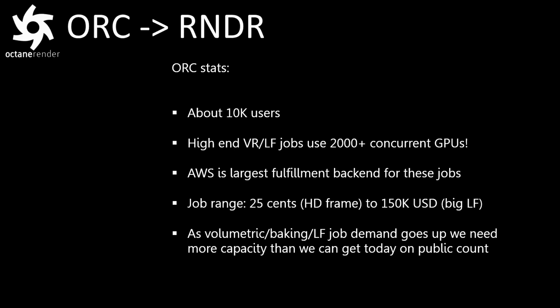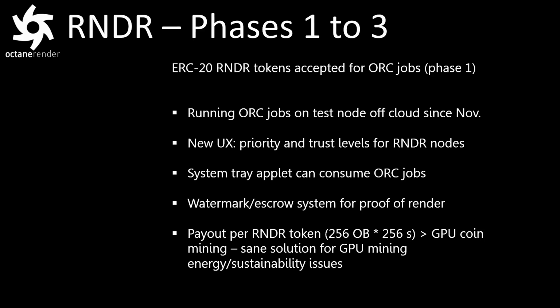Render in 1 week of signups had about 14,000 GPUs, all very high-end 1080 Ti's. So that gives us about 1.5 million Octane bench, which is more compute power than we've ever had on any of the public cloud providers combined for our service. So that's pretty cool. The service is in beta, and it should go live on the mainnet, which is not test tokens, by June. And so far, so good.